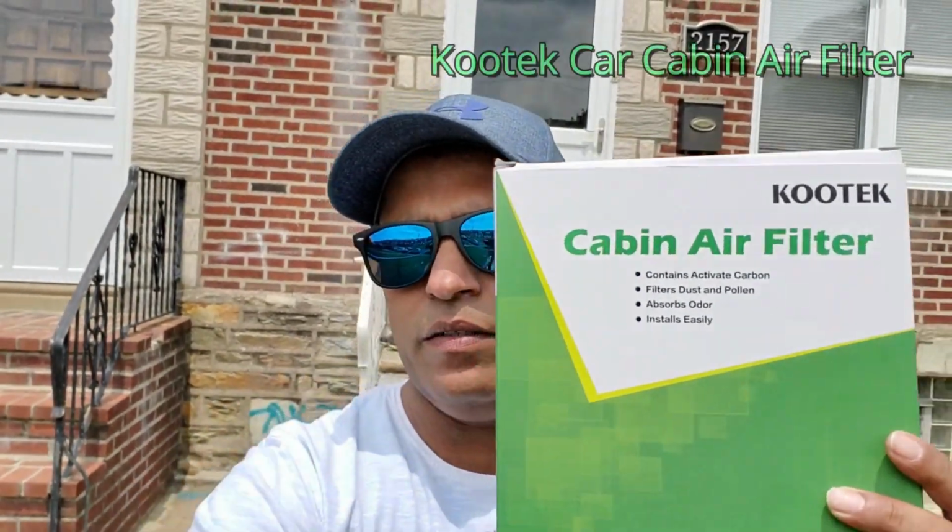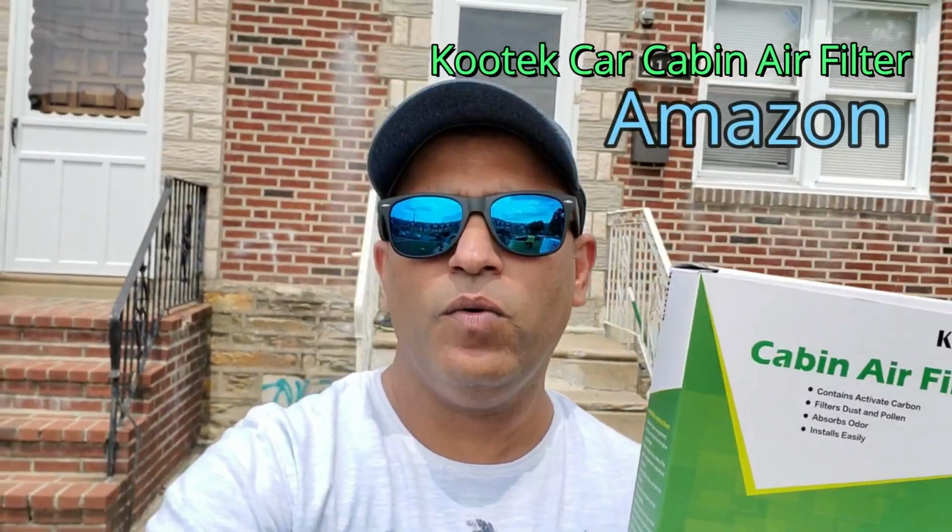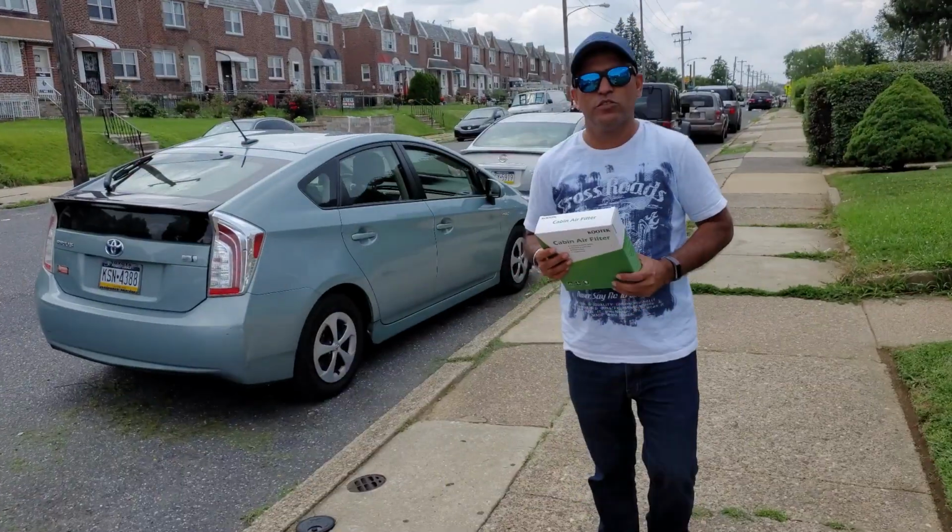So I got this cabin air filter from Amazon for $13. For your car, you have to check online. Let's check.